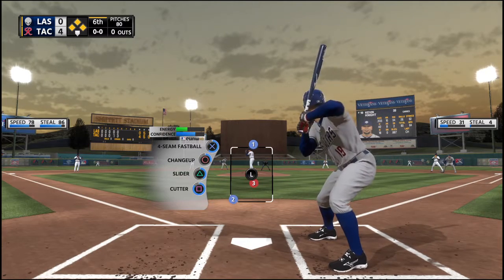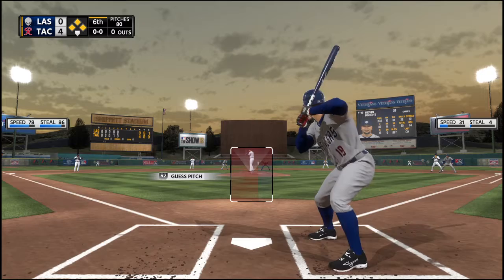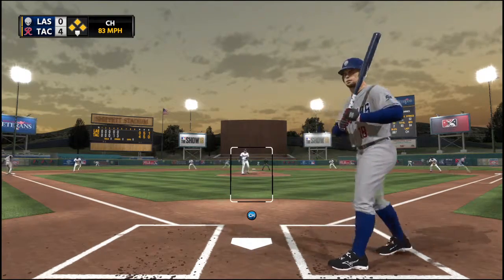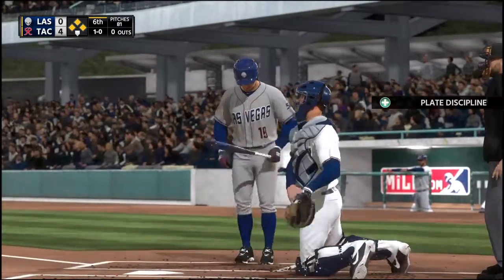I'd say so. He's the team leader in RBIs. Time for the right man in the right spot. From the stretch, here's the pitch. And the changeup is way low that time.